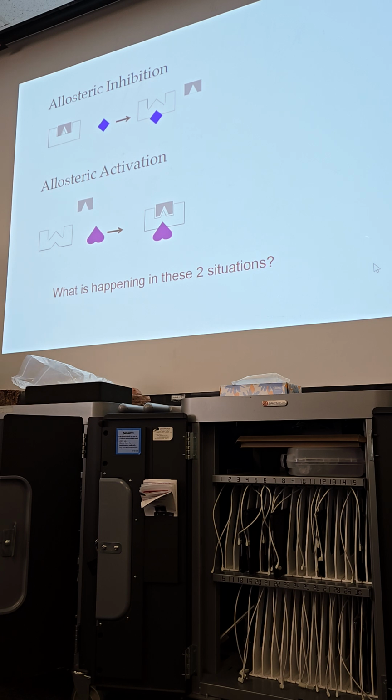Not all enzymes require activation or inhibition. Okay? Some do, some don't. The lactase enzyme, did it require anything? No. It just works on its own. Okay, we're not regulating the lactase enzyme in that manner.